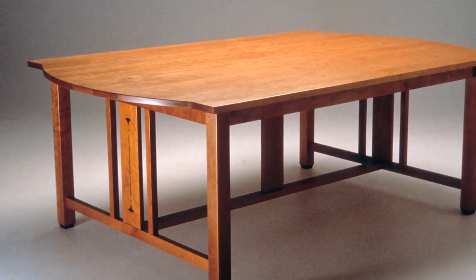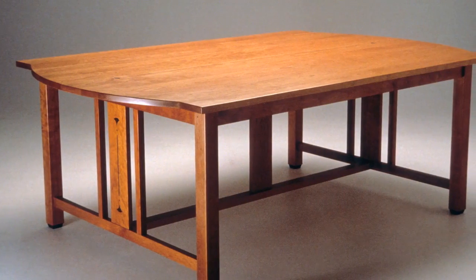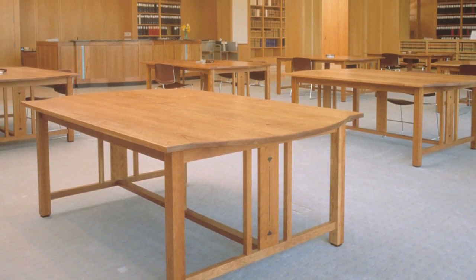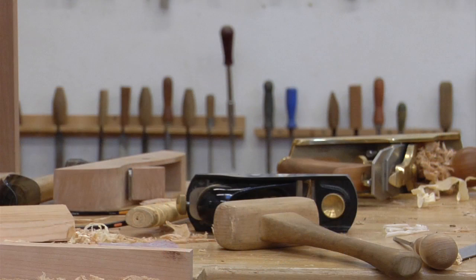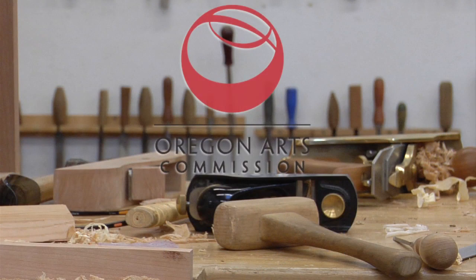And then the Oregon State Archives was a big project in '91. I did all the library tables for that, big 10 library tables. And designed all the cabinetry and had someone else build that. In 1991, Gary was awarded the Oregon Arts Commission Fellowship in Crafts.